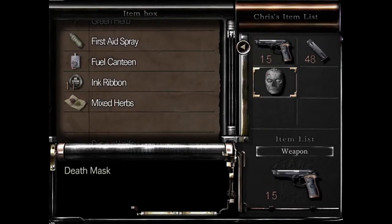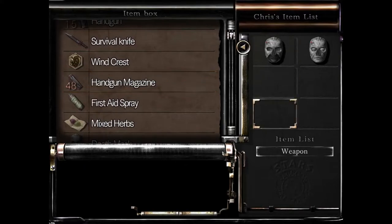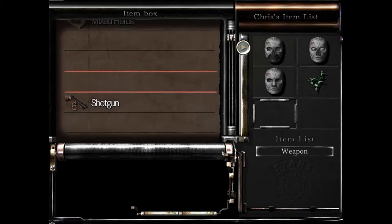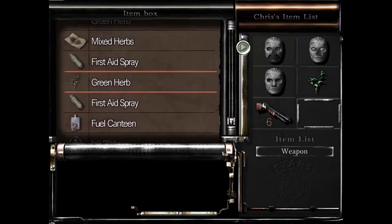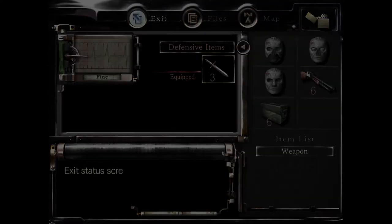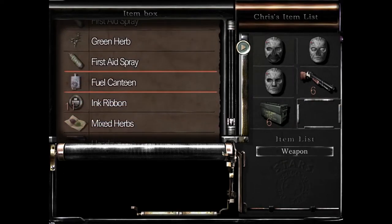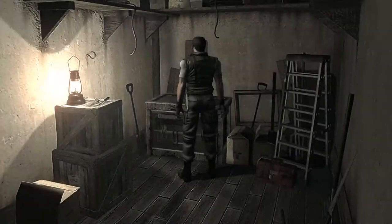Box, and gonna put our handgun away, replace it with the masks, gonna bust out a green herb, and we'll pull out our shotgun. And our shotgun shells. Let's use our herb. Now we're fine. Back at full health. And just to be safe, we're gonna pull out a first aid spray.